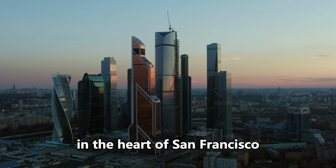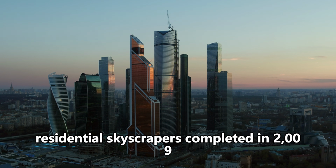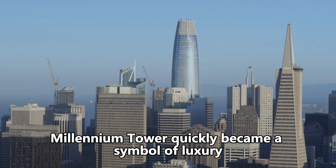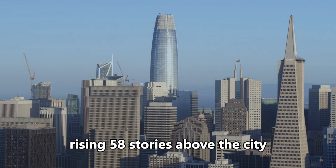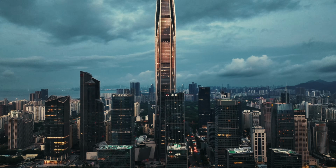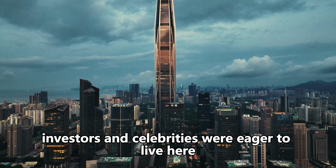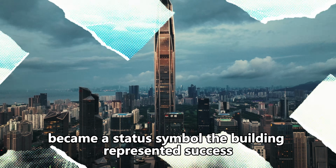In the heart of San Francisco stands one of the city's most famous residential skyscrapers. Completed in 2009, Millennium Tower quickly became a symbol of luxury, wealth, and modern urban living. Rising 58 stories above the city, the tower offered spectacular views, premium amenities, and apartments worth millions of dollars. Business executives, technology entrepreneurs, investors, and celebrities were eager to live here. Owning a home in Millennium Tower became a status symbol.